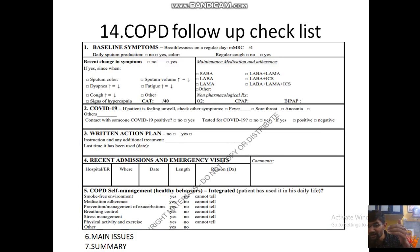Coming to the 14th and last important point, they have made a COPD follow-up checklist. Whenever a COPD patient comes for follow-up, we need to ask about these seven points: baseline symptoms, whether there is an increase or decrease, COVID-19, written action plan, recent admissions and emergency visits, COPD self-management, main issues, and summary. These are the main 14 golden points of GOLD 2023.